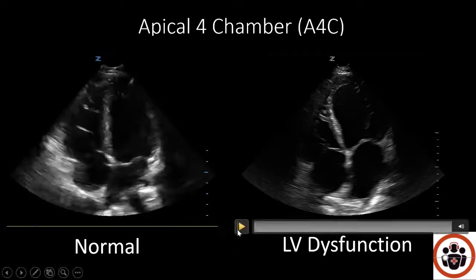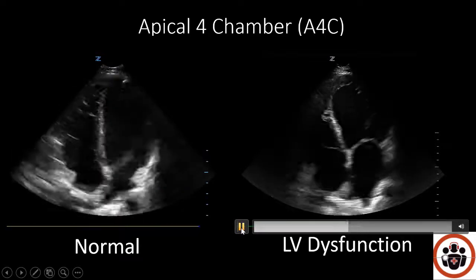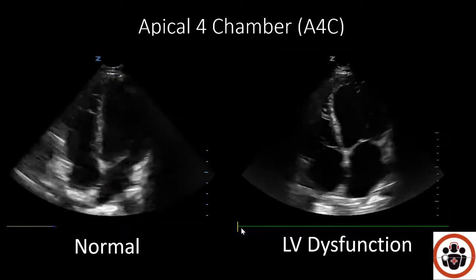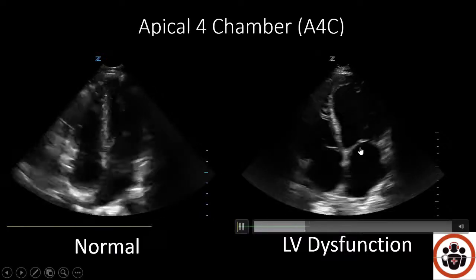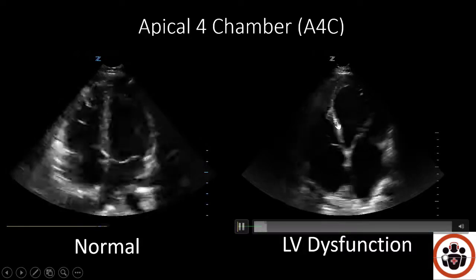Let's take a look at this video. Once again, you'll see a drastic difference between the two videos. In the video on the right, you'll see that when the mitral valve opens, it doesn't come within a centimeter of the septum.